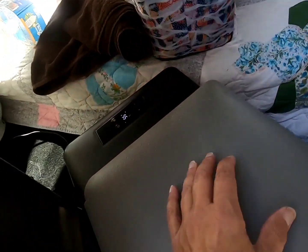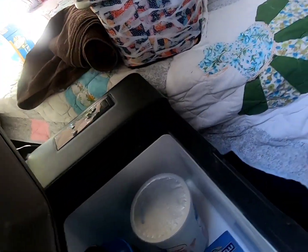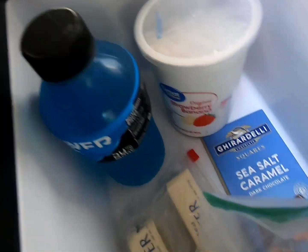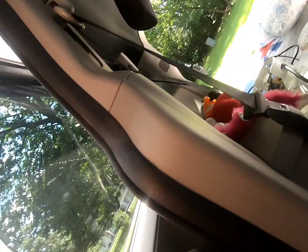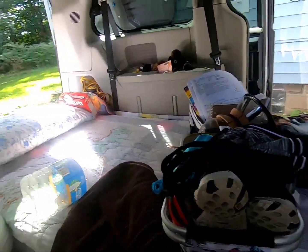Okay. Refrigerator now is down to 55. I just put in what little groceries I have. Dark chocolate, yogurt, Powerade, 2 sticks of butter, and some cream cheese. My milk is probably bad in the fridge, so I'm just going to spill that out. Gonna have to go to the grocery store, that's for sure.